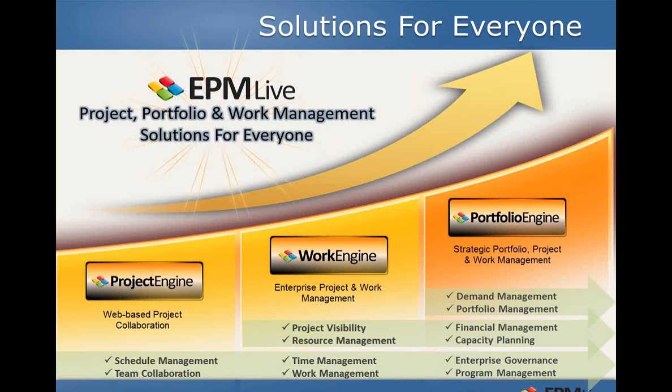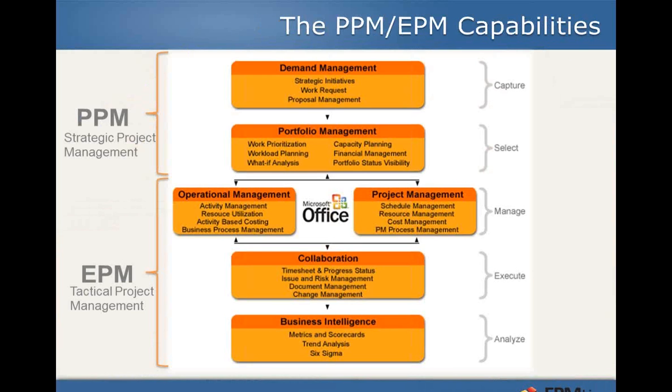If you look at PPM, Project Portfolio Management, and EPM, Enterprise Project Management capabilities, Work Engine really provides the capabilities that you're looking for in all of these areas. We're going to be focusing today on the PPM capabilities, which is Strategic Project Management and Portfolio Management, the idea of demand management and capturing ideas for projects, and doing portfolio management for intelligent project selection. Ultimately, we want to select the right projects to work on so that we can execute well on the right work. And we're going to talk about how PortfolioEngine helps you to do that.